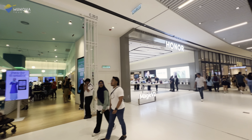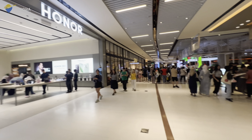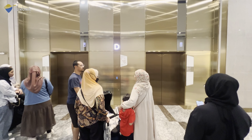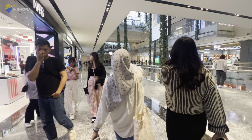TRX already has some really good brands there, like Maxis and Honor and Samsung. They have everything. So Apple was like the last jewel of the crown here. And we are actually on the ground floor right now, and we have to take a lift to go to the L1 where the Apple store is situated.